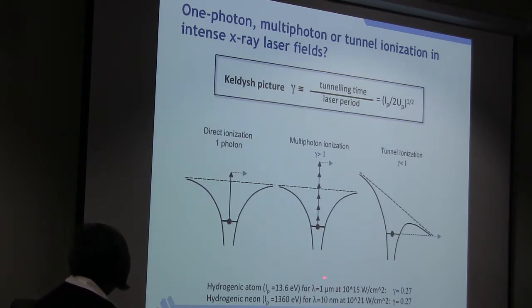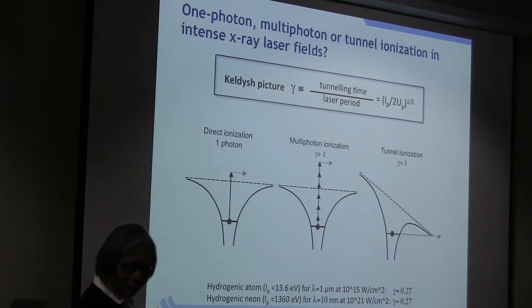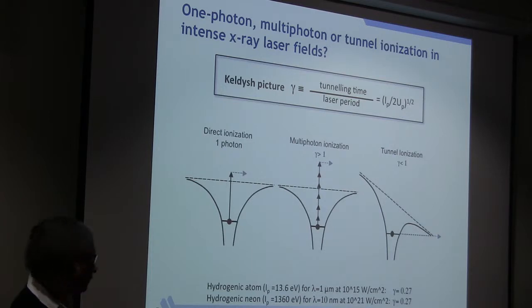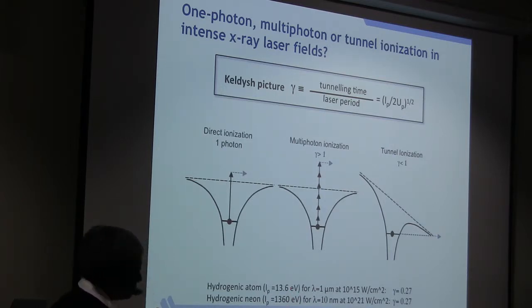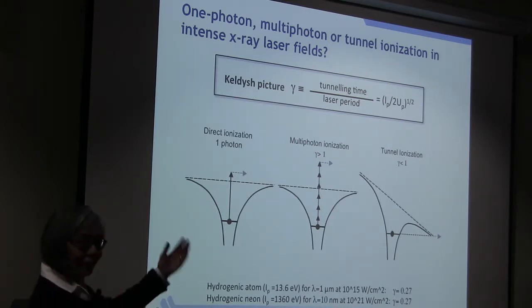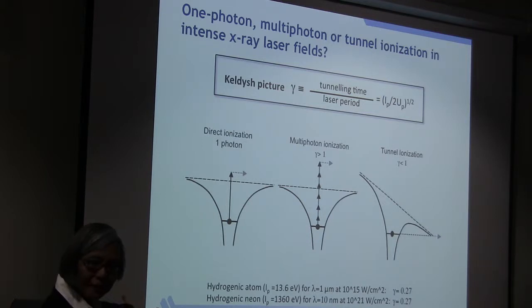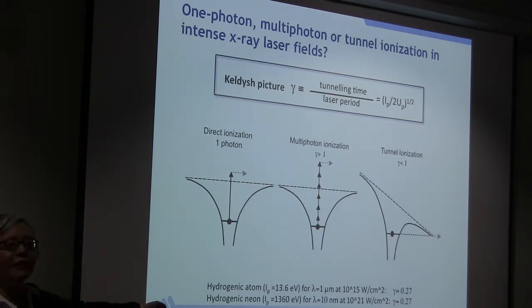But it's kind of interesting. If you look at hydrogen with a 1 micron laser at 10 to the 15 watts per square centimeter, you get a lowish Keldysh parameter. If you scale up by a factor of 10 and look at hydrogenic neon, it has an ionization potential of about 1,000 eV, and with a 100 eV photon, it's also a 10 photon process. It's a very similar thing, actually. And at 10 to the 21, remember I was telling you about 10 to the 22 before, now you're getting into the same bizarro regime. Maybe this doesn't work, Lars would have to tell me, but it's not as if you have hydrogenic neon sitting around to play with either. But you will see that we can produce hydrogenic neon.